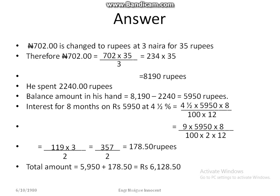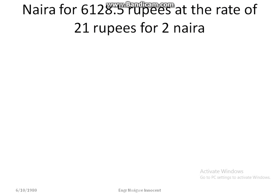Total amount equals 5,950 plus 178.50, which equals 6,128.50 rupees. Naira for 6,128.5 rupees at a rate of 21 rupees for 2 naira will equal 6,128.5 times 2 all over 21, which equals 12,257 over 21.